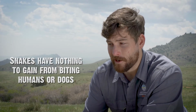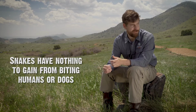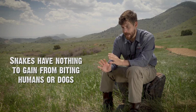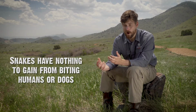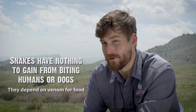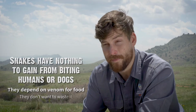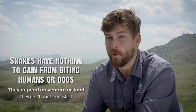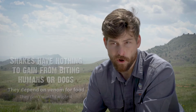A snake that is interacting with you is doing so because it is trying to defend itself. For the most part, if you leave a snake alone, give it space, it's going to want to avoid any contact with you whatsoever. When we tend to see bites, it's often because people are getting in extremely close proximity to the animal. Because rattlesnakes are so dependent on their venom to acquire food, and venom is a fairly expensive resource for the snake to make, they don't want to waste it on you or your pet unless they feel like they have no other choice to save their own life.